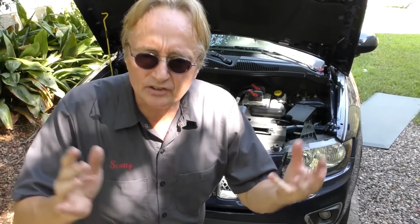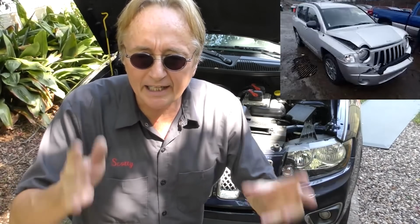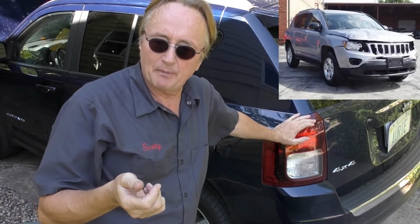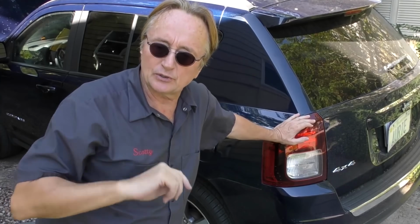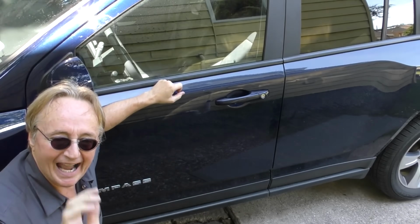If you want a long-term, reliable SUV, this is not the vehicle for you. Customers of mine that bought them invariably had problems. Some bought them new and had problems from the get-go with electronics, with transmission failure, right from brand new. Others bought them second-hand and saved a whole bunch of money. There's no arguing that. I've seen people buy them when they have 25,000 miles on them and they pay well under 50% of the original sticker price, but there's a reason for that. The quality just is not there.